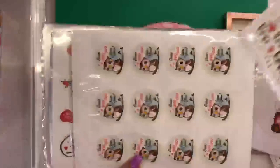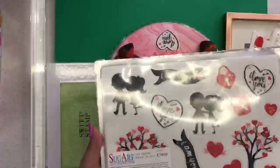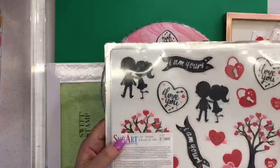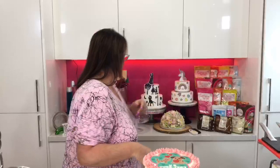So lots of lovely designs. It's great. And Karen's going to open these just to show you how these work as well. She's not going to use all of them. She's just basically opening a packet just to show you how they work. They're great. And just let me pop a cake over to show you what these are. This is by Sugar Art, and they're edible images. And I will tell you, they taste delicious. They also do a range of ribbons to go with them too. So let me just show you an example.